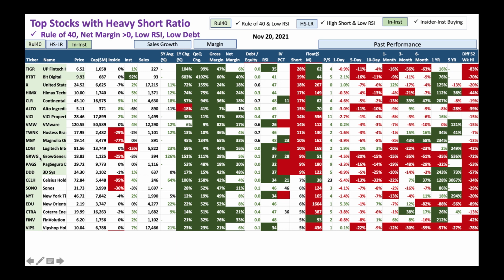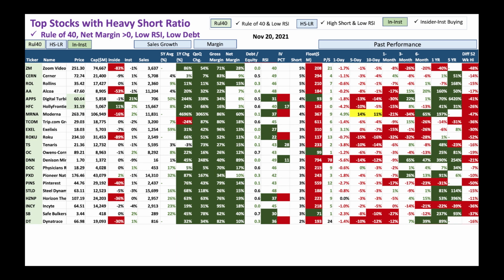So with that, let's jump in here and continue from there. We got nice top line growth, nice bottom line growth. Keep watching here. Short ratio dropping now. Folks are afraid to short these names here. Nonetheless, these are great stocks here. I love stocks like XLNX here. And APPS, or Digital Turbine, a great stock here.